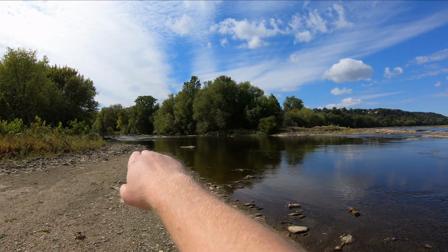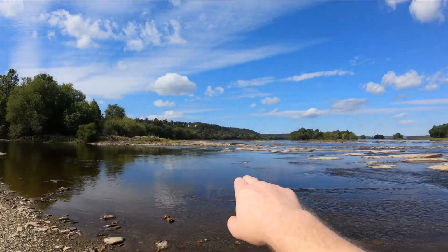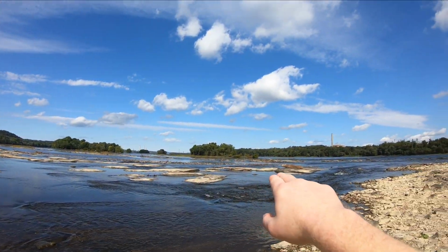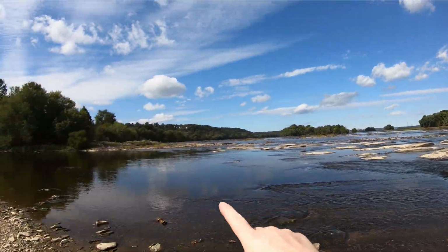This is right where the Codorus Creek, aka the Inky Stinky, comes in, the confluence right in here, and this is the Susquehanna, Lancaster County, York County. And today I'm going to take you to an interesting place I discovered about a year ago. I call it the Jacuzzi Forest, or the hot tub forest.